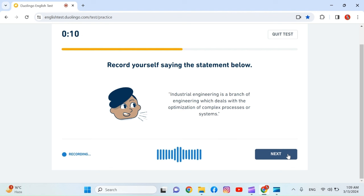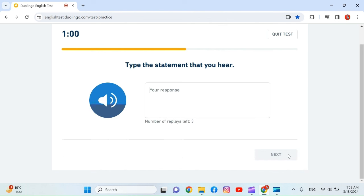Industrial engineering is a branch of engineering which deals with the optimization of complex processes or systems. We later realized that the window had been open the whole time.